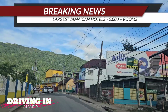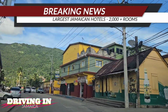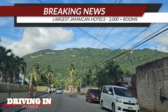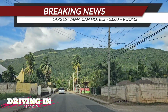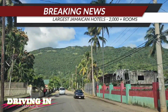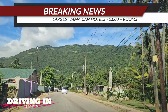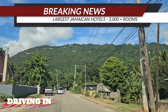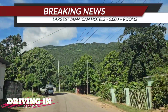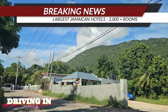Now, the last one on the list is Grand Palladium in Hanover, and you notice Hanover also has Princess Resorts. So Grand Palladium announced they actually did the groundbreaking for another 950 rooms. So the 950 plus the, I think it's 1,054 rooms that they have now, will put them over the 2,000 mark.